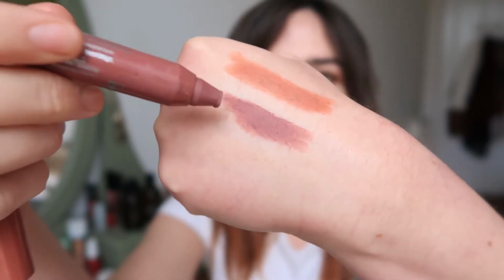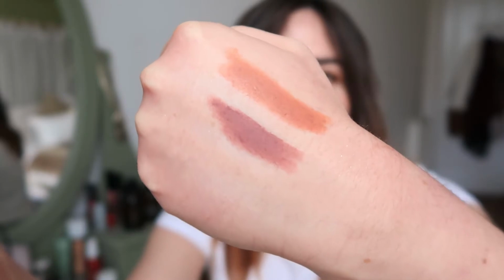But that's going to make me look dead. I can tell you right now, that's going to make me look like a dead person. But I have a friend who absolutely adores colours that make you look a little bit dead like that, so I will probably pass this on to her so it won't go wasted.